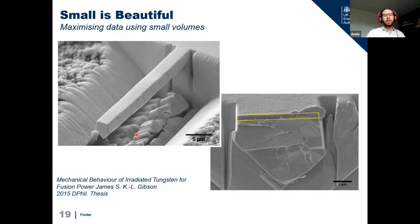Now, if we're talking about materials which are potentially radioactive or very expensive, it makes sense to use as small an amount of material as possible. And so using these cantilevers, we can actually do these tests on a really, really miniature scale. And that's one of the main areas that I'm looking at, and that's why I've included it here.